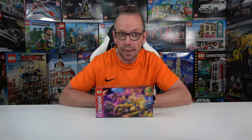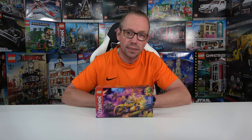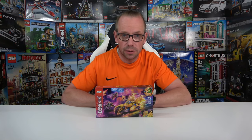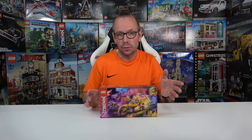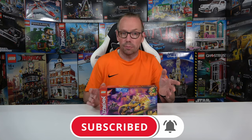Today, Lego Ninjago Crystalized Jay's Golden Dragon Motorbike. Set number 71768, 137 pieces for $20 or 20 euros. This is the smallest set out of the Crystalized series, the new series of the TV series. And it's a motorbike and it looks not so bad.